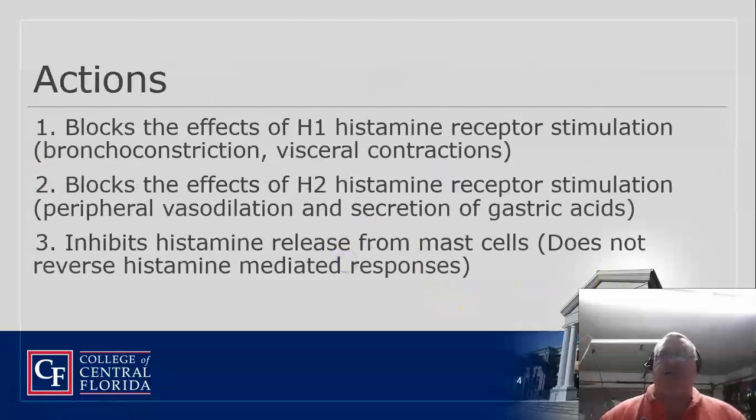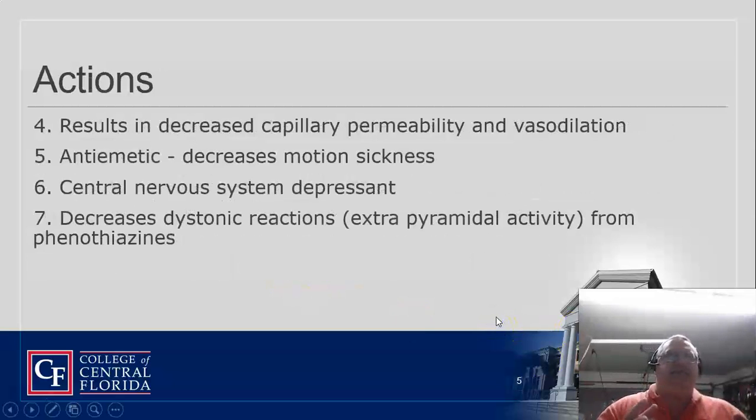We're going to get really deep into that antihistamine one in a second. It blocks the effects of H1 histamine receptors. It does block H2, which is the peripheral dilation and secretion of gastric acids. But the big one is the H1, which is your visceral contractions and your bronchoconstriction, usually the big one. And it stops mast cells from releasing histamine, which is what usually causes your hives and itching. It does not actually reverse it. It just prevents it from making more, and then it slowly wears off, and that's when you'll have a decrease of the symptoms.